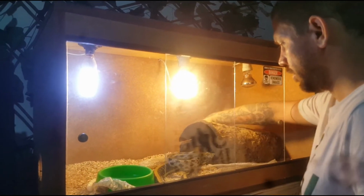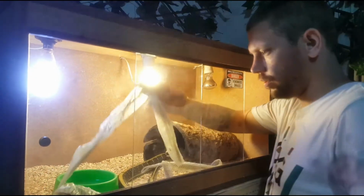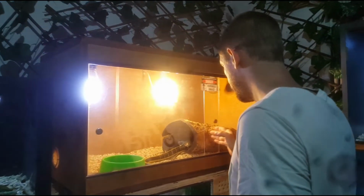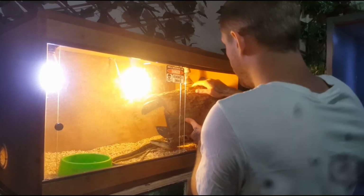No, he's going to bite me. I can almost see it. But anyways, it doesn't matter if he bites me or not. It's a harmless snake. Just a big harmless snake, but yeah. Beautiful shed. I'm going to take him out because I really want to show you guys what it looks like.